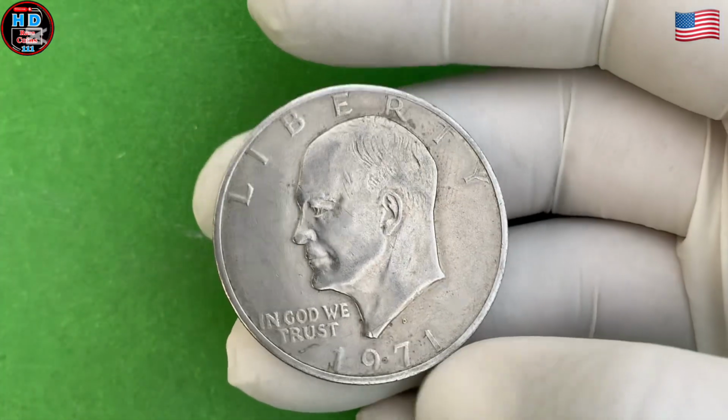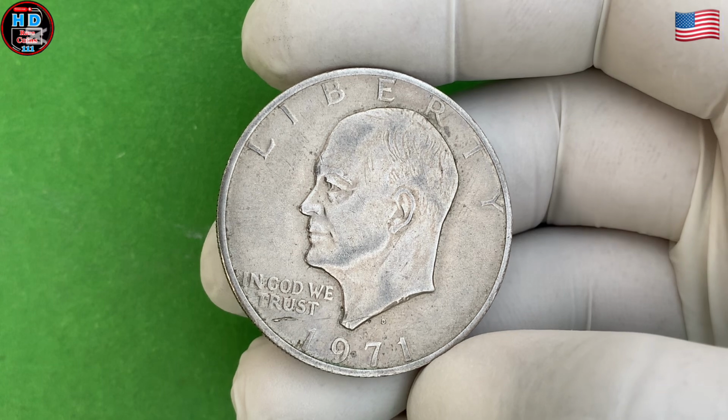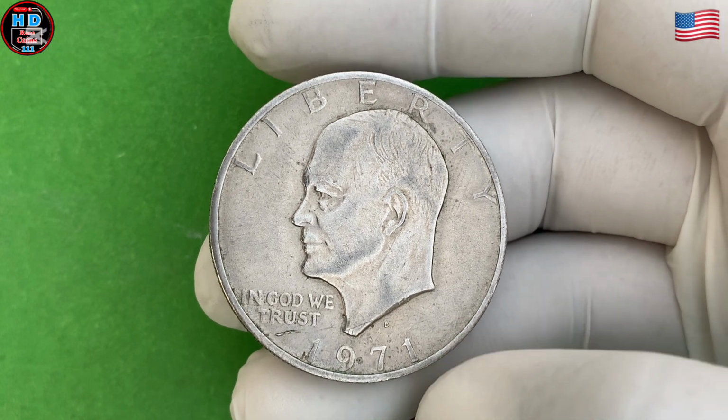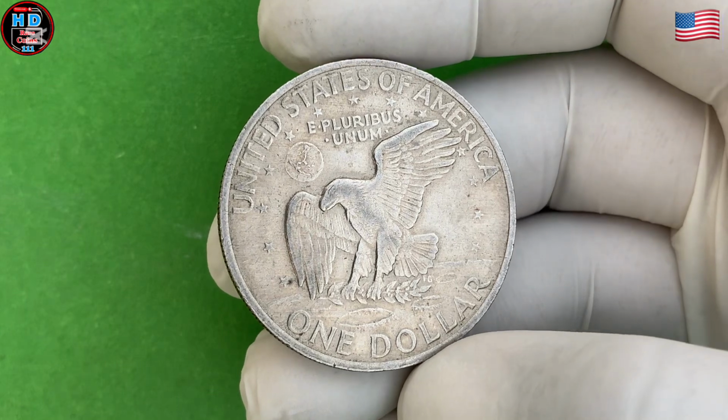But even among these, there exists something even rarer: error coins, varieties, and exceptionally high-grade pieces that can elevate a dollar coin into the stratosphere of value. Collectors have long been hunting for exceptional strikes, deep cameo proofs, and coins with unique features.